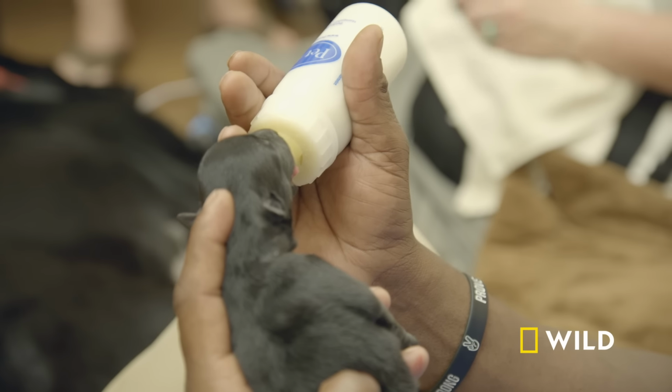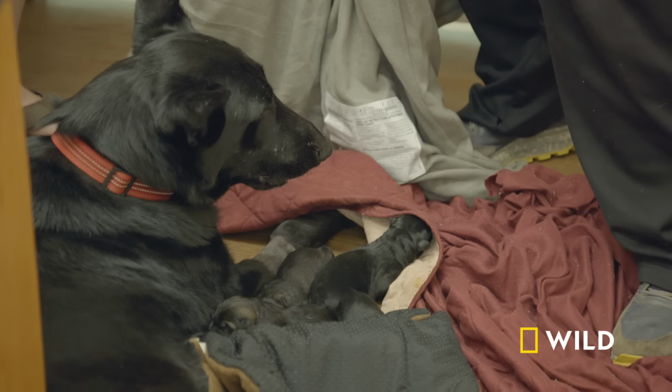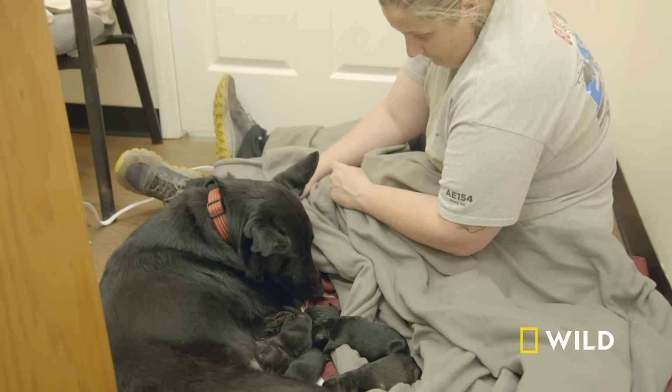Dr. Hodges was able to work his magic and we have a healthy puppy. I've been up for 48 hours. Layla's been in labor for 72. She can now rest and heal and take care of her babies and watch them grow. That's your babies.